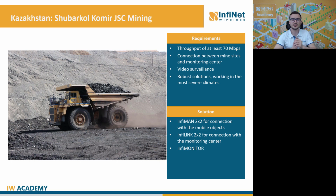To satisfy the customer's requests, the Infilink 2x2 point-to-point solution was selected to provide data transfer rates of at least 70 megabits per second between remote locations. For non-line of sight conditions across the challenging terrain, the Infiman 2x2 point-to-multipoint devices were deployed to provide connectivity between the remote facilities and the strategically located base stations.